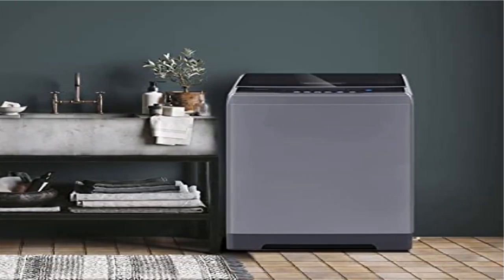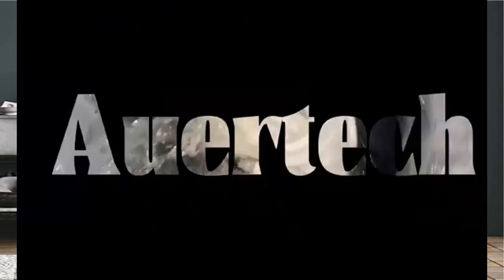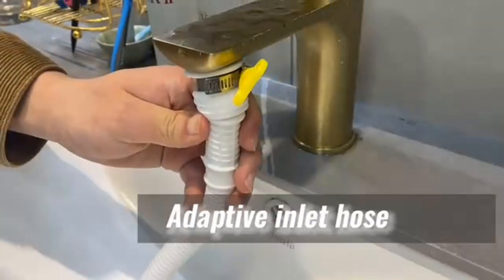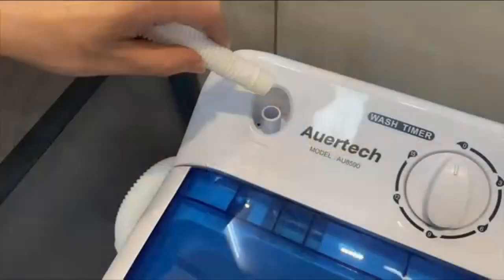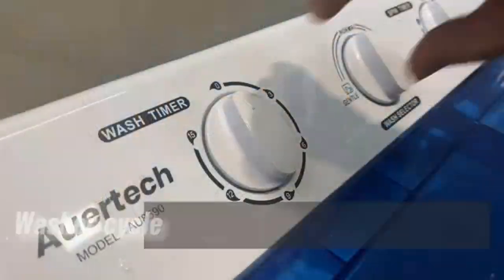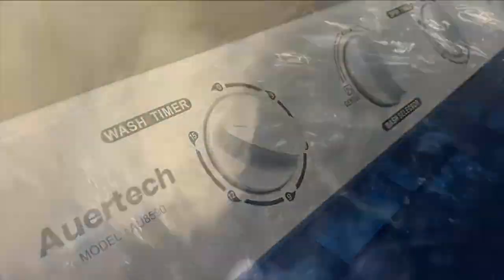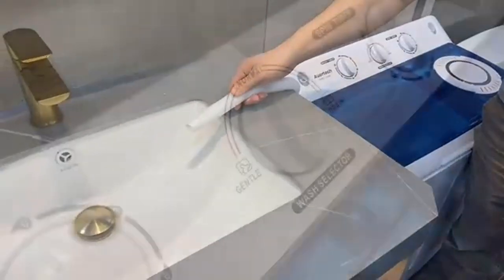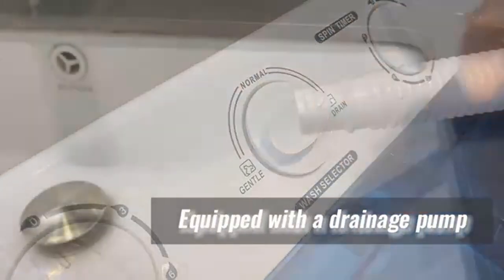Three. Product Name: Comfy 1.6 cu foot portable washing machine. Easy to use. This portable washing machine has 6 most commonly used programs, including normal, quick, heavy, bulky, delicate, and spin only. You are allowed to quickly start the machine the way you like. You can also add extra rinse time by pressing the extra rinse button.